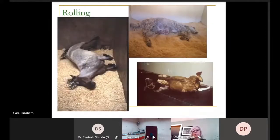These are obviously just some other pictures. You may see a horse with shavings all over its body standing in the stall and recognize that horse probably has been down and rolling. Obviously, horses like to roll in new, freshly bedded shavings, so they may roll normally. So it is important to determine whether or not it's a normal behavior or pain.